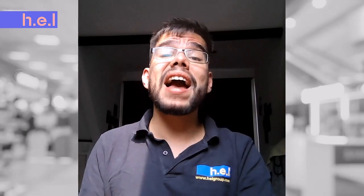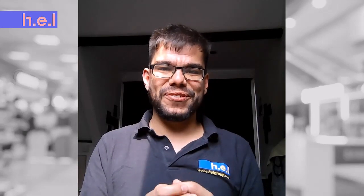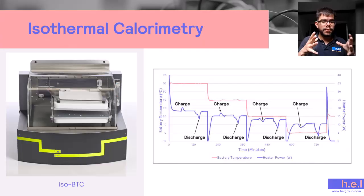The first type of calorimetry I want to talk about is isothermal calorimetry. In this case, the calorimeter, the device that we use, is going to be equipped with a heater. So for example, we have the ISO-BTC manufactured by H.E.L. In this case, the heater is going to make sure that the battery is operating at a stable temperature. And then we can analyze how the battery behaves in this case.